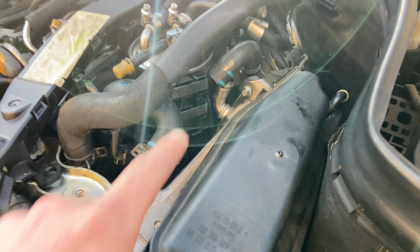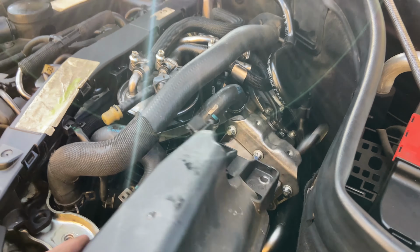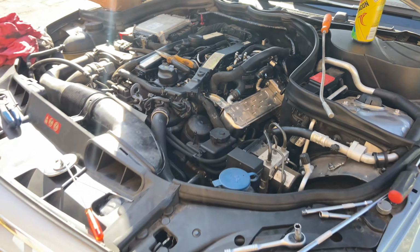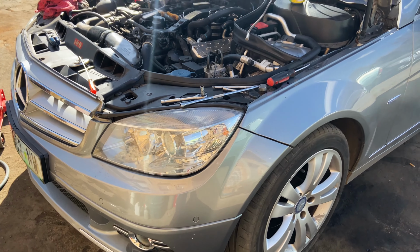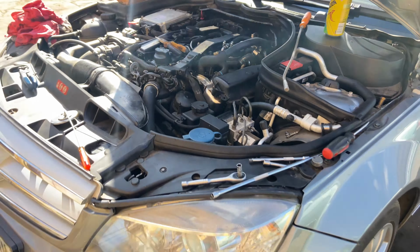Just about done, but that little clamp over there is one of the things I dropped. So before I get this thing back in there, I do want to jack up the car, get started on the brakes, get that little clamp, and then we'll be done over here. So let's do the brakes.